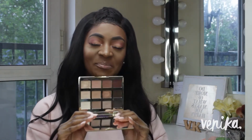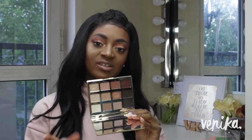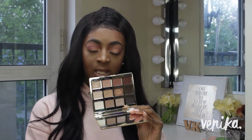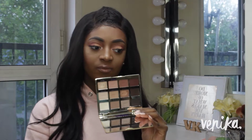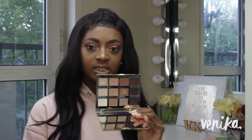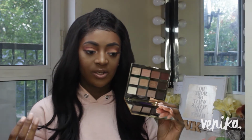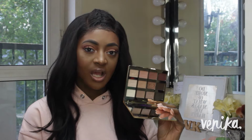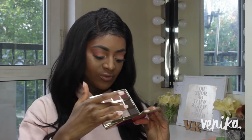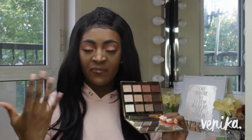I'm mentioning this palette because, again, just like the Shape Tape Concealer, I've used it ever since Thursday, every single day that I've done my makeup, and I have never fallen in love with a palette so fast. I was so surprised. I just felt like when I'd seen this palette on the market before, what about this palette is so different to every other palette on the market? But this is such a high quality palette. For this metallic shadow alone, this palette deserves to be in my favorites forever and ever, amen.